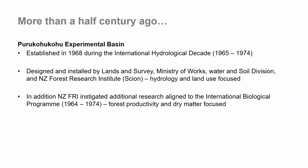Purukohukohu Experimental Basin was established in 1968 under the umbrella of the International Hydrological Decade, a partnership of 3 government departments: Lands and Survey, the former site owner, the Ministry of Works, Water and Soil Division, and the Forest Research Institute of New Zealand, now Scion, designed and implemented an ambitious program of long-term research to understand the effects of land use change on the hydrological regime.